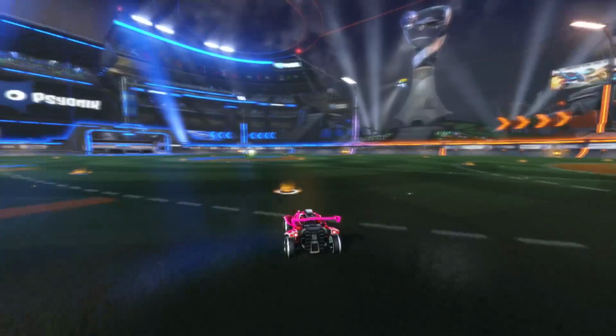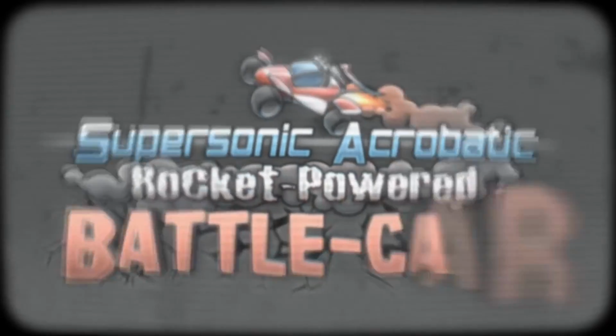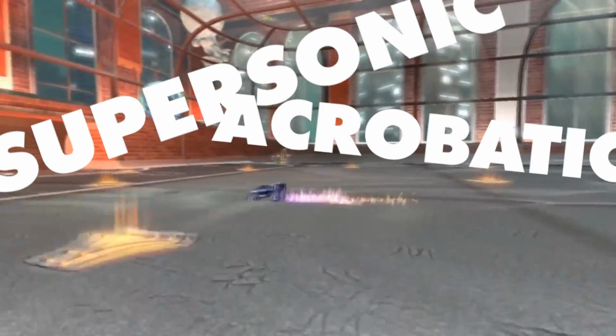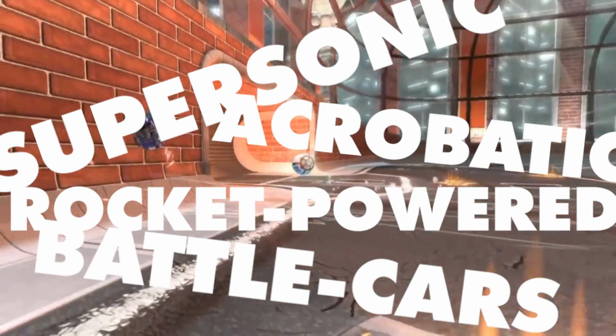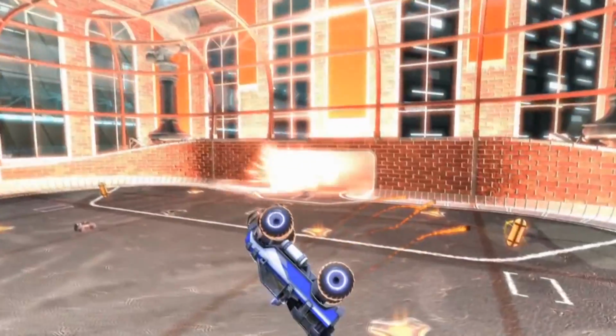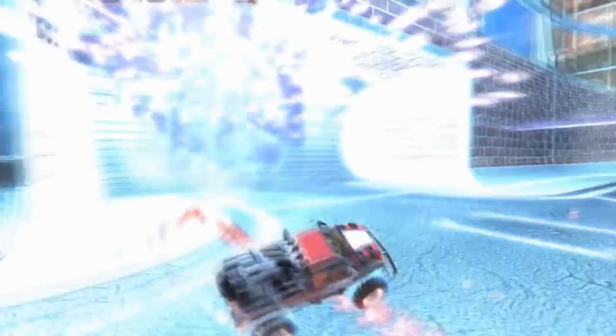If we want to know why there's such a high percentage of the Rocket League population using a controller, also on PC, we have to go back to 2008. Psyonix, a small indie company, had just released a new concept game on PS3. It was PlayStation exclusive: Supersonic Acrobatic Rocket-Powered Battle-Cars. Maybe not the most marketable name, but it was the starting point for what had to come many years later. Being a PS3 exclusive, all its player base used controller.